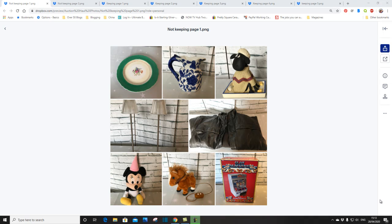This is part 2 of the auction haul that I got off my sister-in-law to put on eBay. So I showed you the first part. I went through everything that I'd got in the lot, and then I said I was going to go away and research everything and decide what I was going to keep, what I was going to list, and what I was going to get rid of. And I asked you to guess if you thought I was going to keep it or not keep it. And I got some nice comments and some interesting comments.